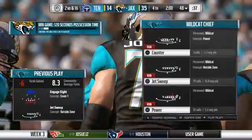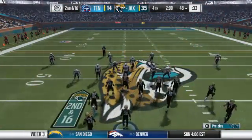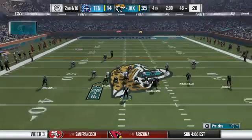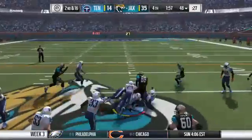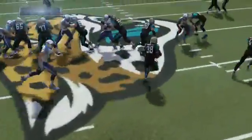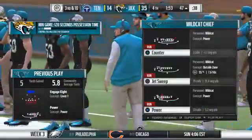Yeah, but you're hungry to get back out there, aren't you? You better be, because otherwise, it's going to be a long day for you. They come up in a 2 tight end look here. And he's able to push his way forward for a good little gain. 5 yards will get him back to the original line of scrimmage, but now they're looking at 3rd and 10.